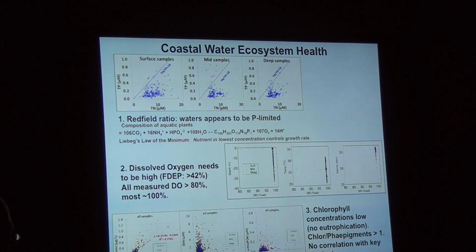And then chlorophyll. We have a measurement of chlorophyll, which is an indication of plant growth, but we have another measurement called phaeopigments, which is a measurement of dead chlorophyll. So we would like to have life more than death. We want the concentration of chlorophyll a lot more than the concentration of phaeopigments. That's another sign of a healthy ecosystem, more life than death. And that is the case, it's running about 3 to 4 to 1 in favor of life.